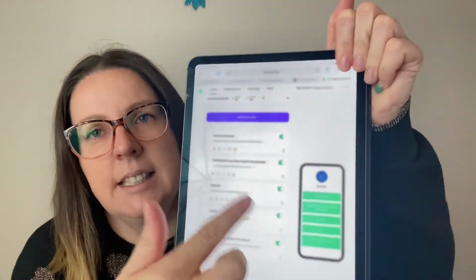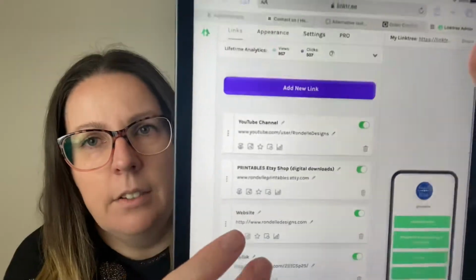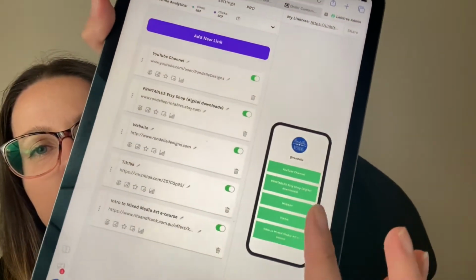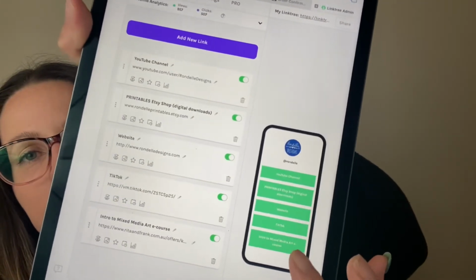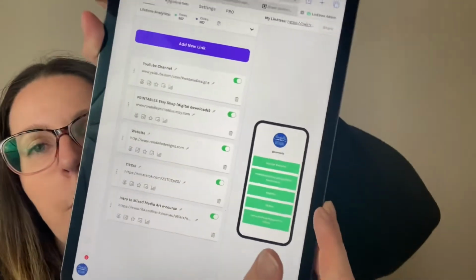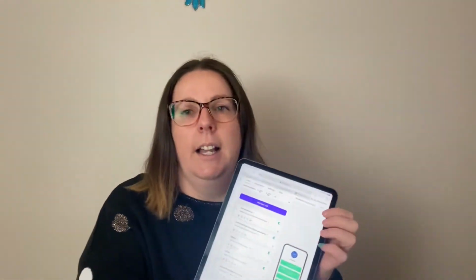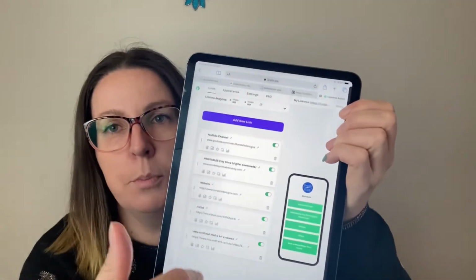So you basically set it up and then you can log in and you can update all of this stuff. You can see this gives you a little visual of what it looks like on the phone when people click on your Linktree link. Usually that happens on Instagram or TikTok or wherever. And then here over this side is where you can add new links, edit existing ones, remove them.